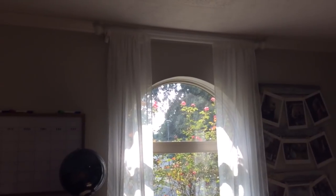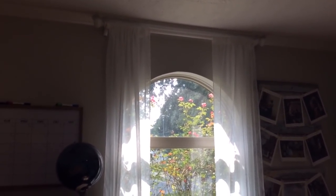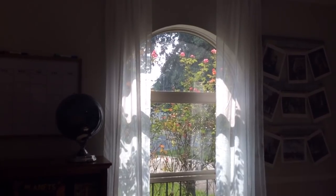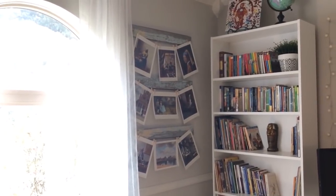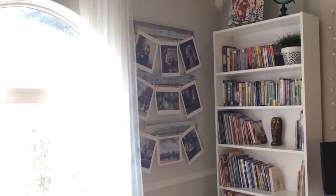But I already had this curtain rod. I've had it for years, I think since Jude was born. And then I found these awesome linen-y textured curtains at HomeGoods for $24.99 for both of those panels. I could not believe that. Okay, so this next little section right here is really exciting for me because I wanted to do something different with our picture study this year.